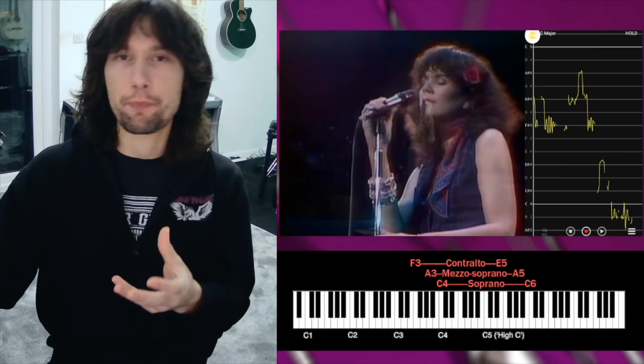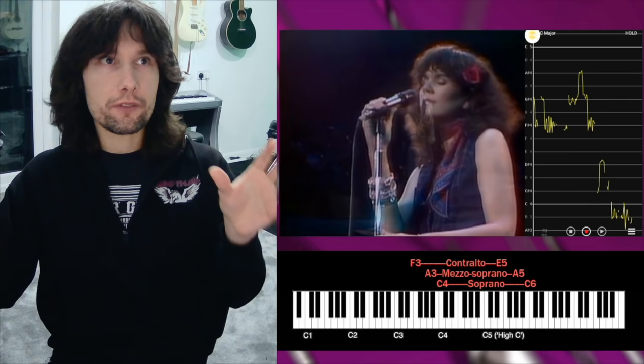And especially with the backing, if you had the backing playing at the same time, you'll hear how dynamically we change back down. So you want the vocal to just match the instruments that are being played in the background. And that's exactly what Linda's doing here with her voice.